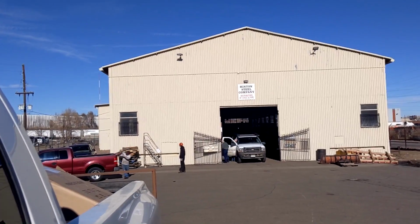Well, barely made it. I wasn't paying attention to the time. They closed at 11:45 and we got here at 11:46. But because I had called ahead of time, it's not a problem. We're gonna get this steel loaded up and get back to the shop.